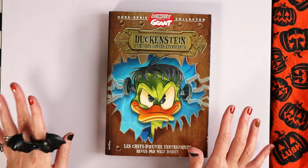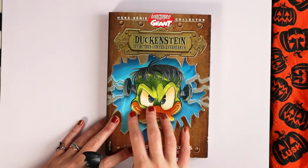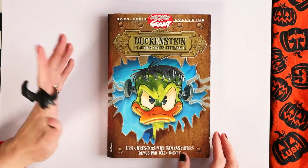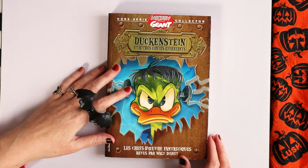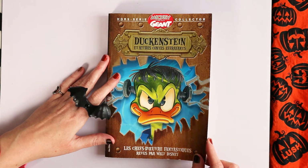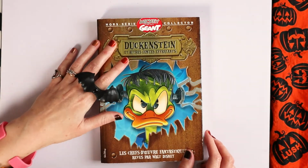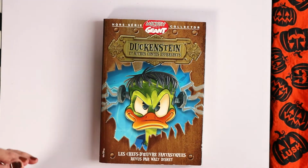Also, apologies for the shadows, but I turned off the light installed in the copy stand because, as you can see, this is foiled and a lot of my books would just have reflex of doom. And this guy is Duckenstein et autres contes effrayants. Les chefs d'œuvre fantastiques revus par Walt Disney. It's from the Mickey Parade Géant hors série. So it's a standalone, not part of the standard collection.